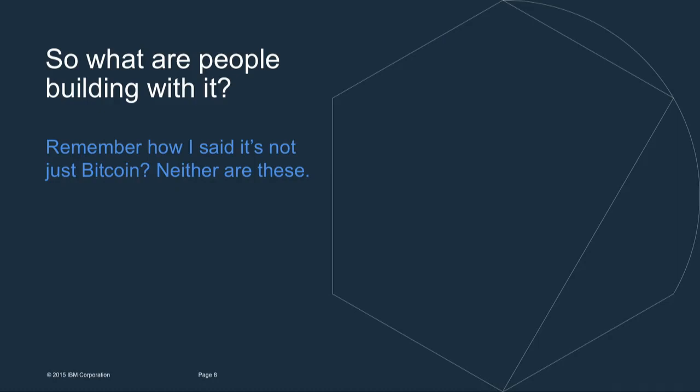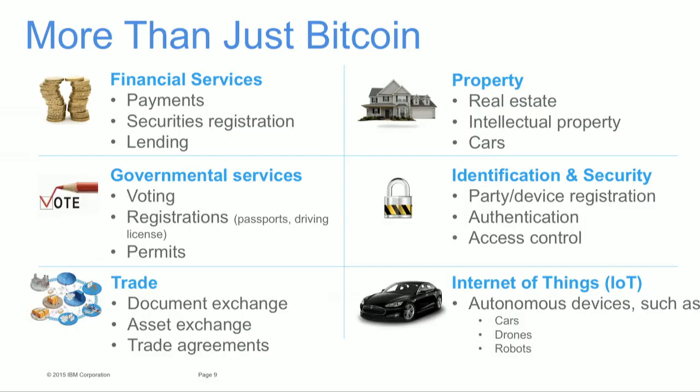Okay, so what are people building with it? I like to emphasize that blockchain is not synonymous with Bitcoin. There are different use case models. You can do it for automotive, which is actually what I'm going to show you. It's not just about the financial transactions, it's also about the assets attached to those financial transactions.